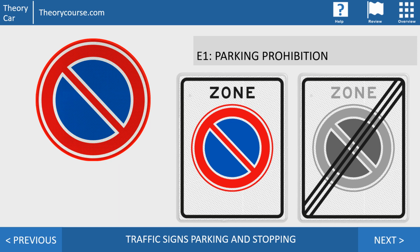Instead of just the sign parking prohibition, it can also be placed in a zone. So if you pass this sign, parking prohibition zone, you may not park on the right side and you may not park on the left side of the carriageway. Again, you may park on the verges. And the zone parking prohibition is valid until the sign end of zone parking prohibition.